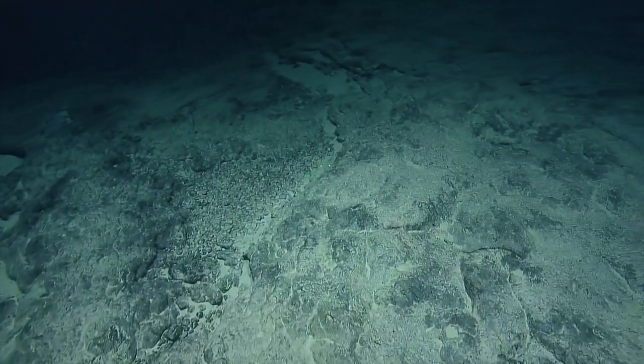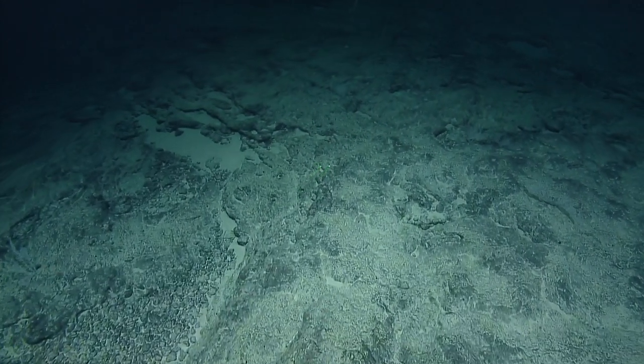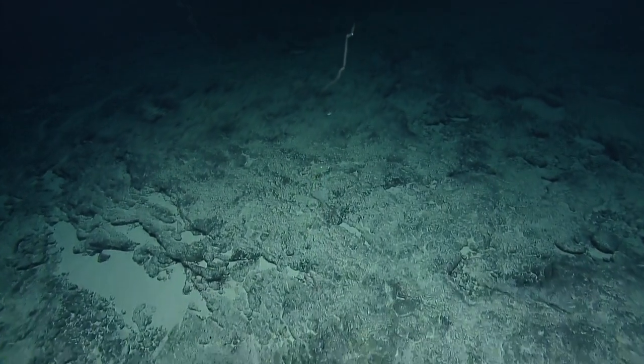So we're getting a great question from a viewer in California. Are communities different on different sides of a seamount, similar to a rain shadow effect that you might get on land?